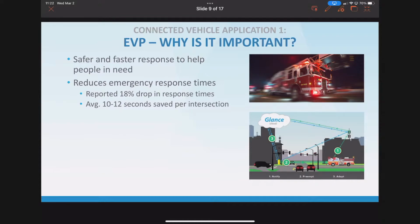With the city of Alpharetta, they basically showed an 18% drop in response times going from an optical solution to a GPS-based connected vehicle preemption system. They're basically seeing an average of 10 to 12 seconds saved per traffic signal. People like Marietta have seen about a 30 to 35% improvement in response times. So it all just depends on what you've had beforehand compared to what you have now. If you're going from nothing to preemption, you're going to see a huge amount of savings.